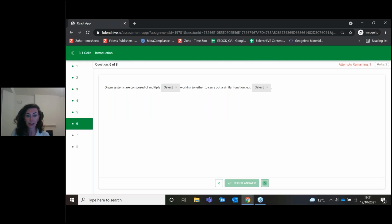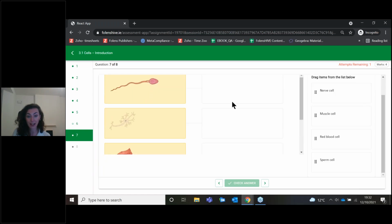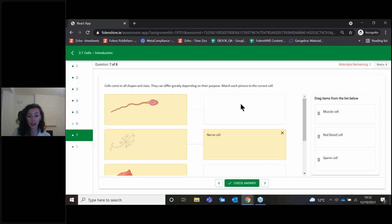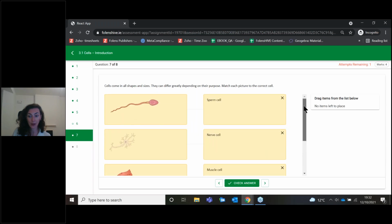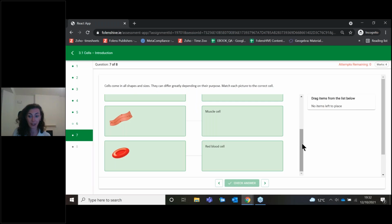We've already done that one, so let me just see. Okay, this is another type of activity. This would be like a matching or pairing exercise, so students just have to match the images to the type of cell it is. So I'll go for nerve cell, sperm cell, muscle cell, and blood cell. I've just dragged those into the slots. And again, if I check my answer, you can see that I've got those correct.